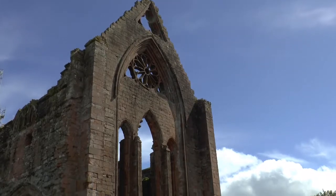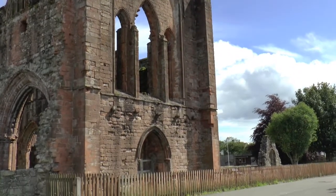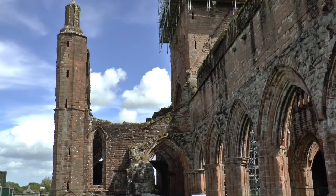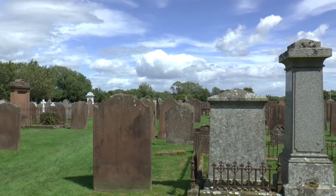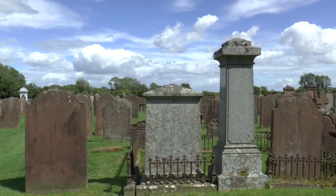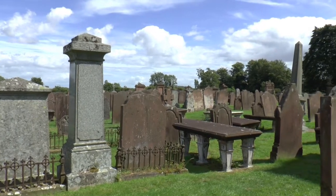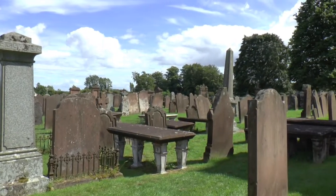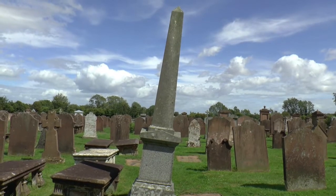The first stop on the route is at New Abbey and the Cistercian monastery of Sweetheart Abbey, founded in 1275 and built of local red sandstone. Although the monastery was disestablished in 1624, the graveyard is still in use today. Some of these gravestones look a bit unstable.